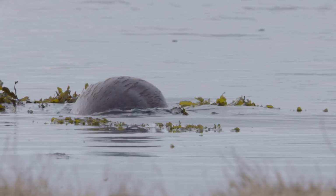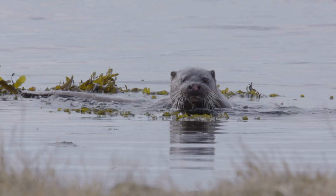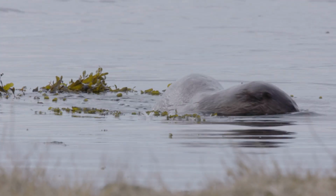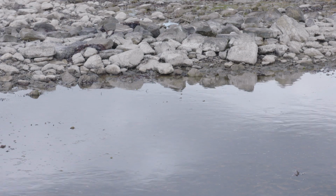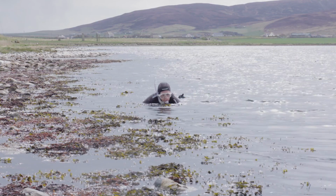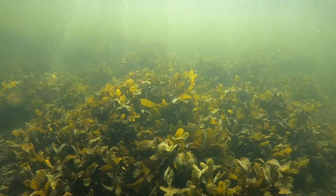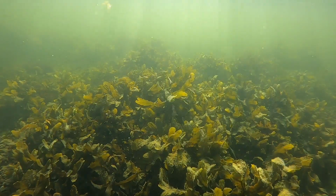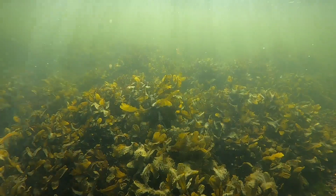I've seen an otter hunting amongst the seaweed very close to shore, and I want to experience what his environment is like. The water in the loch is shallow, with an average depth of just 3 metres. There's no current here, and serrated wrack, a species that outcompetes other seaweeds in brackish water, carpets the cobbled loch floor.